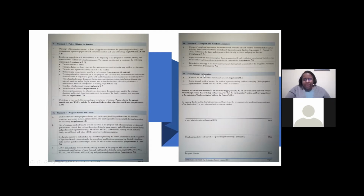On the following page this is where the bulk of your work is. The completed assessment documents for all rotations, including your semi-annual resident assessments, including your formal annual program self-assessment. These are all required as well. Under 12 are the miscellaneous information, copy of the ACLS certificates for each of your residents, and finally a roster of your residents' names, categories, and email address to contact them. And so this 310, of course, is something that you'll fill out prior to your on-site.